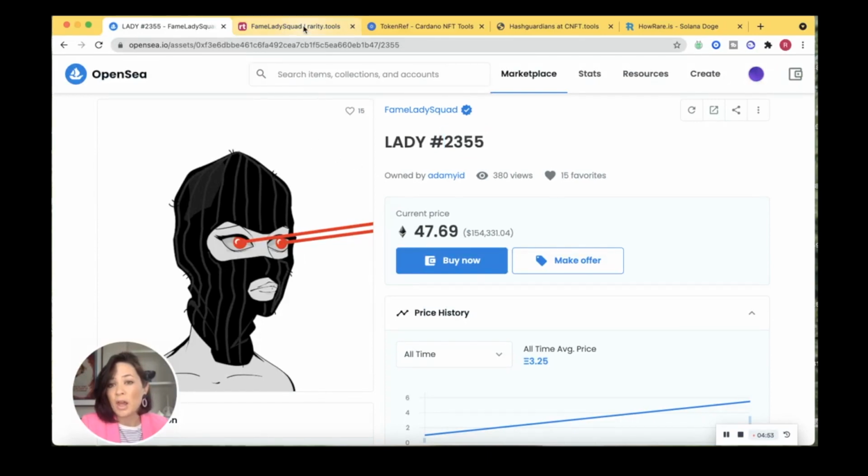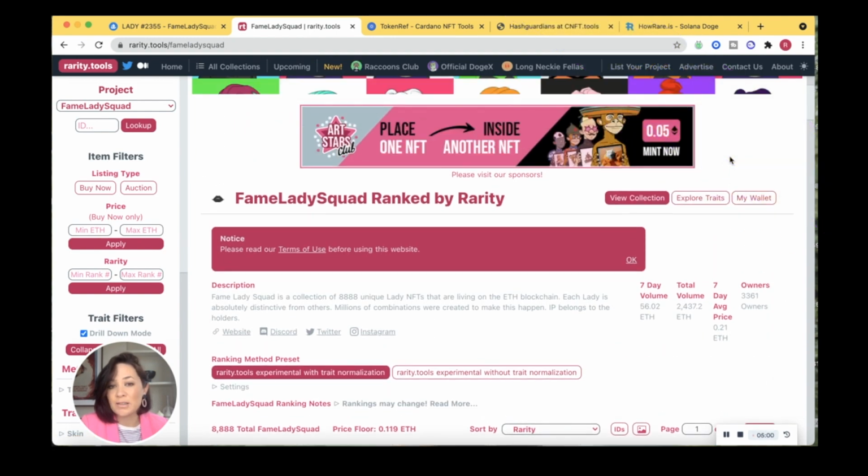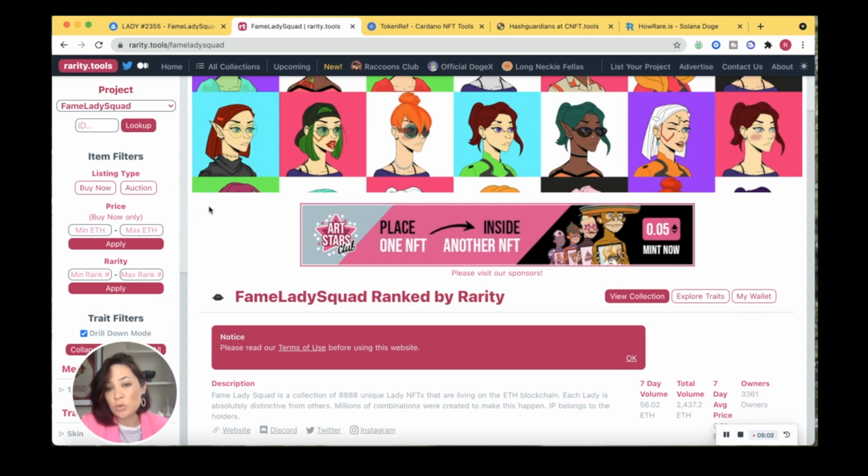So what we're going to do is go over to Rarity.tools to find the Fame Lady Squad, which is what I've got here. Rarity.tools has over 250 NFTs. I think you have to pay about 2 Ethereum to be listed, but it gives a level of kudos to your NFT if you are listed for a drop or to be found, and to add the level of rarity so people can find out more information. For me, that indicates you have to be quite serious about your NFT to invest 2 Ethereum to pop it up on Rarity. So a really useful tool.